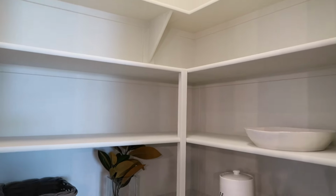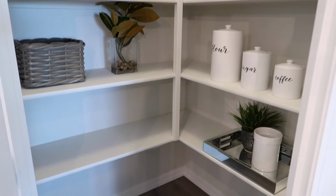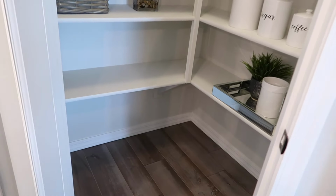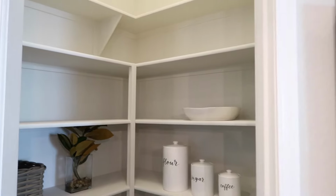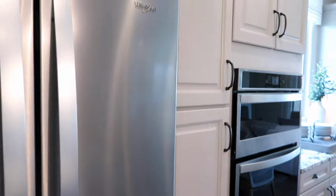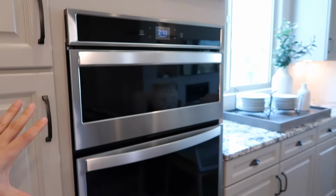It's not too big, and unfortunately I did want to make it bigger, but since we got the suite, it interfered with the pantry, so there was no way to make it bigger. So this is exactly how big ours is going to be. And then we are also getting this right here, which I love so much.